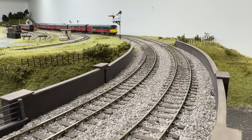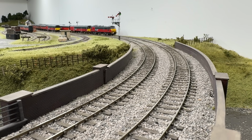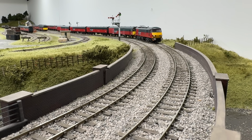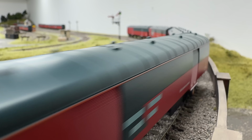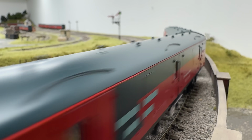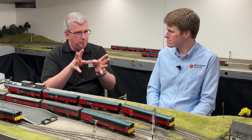They were limited to 40 miles an hour propelling, but could be hauled at 100 miles an hour. So they wouldn't generally be seen leading a train on the main line. They were just used for that purpose, to turn trains and to release locomotives. So quite a comprehensive history behind these vehicles.